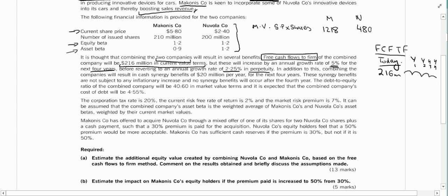We have gone through this concept of discounting the free cash flows in class, and from our dividend valuation model knowledge, we also know how to tackle this sort of situation. So we are just gathering information. We are provided in the first 3 lines about how the free cash flows will grow and what the actual amount of free cash flows is today in current value terms. Further, the second sentence is, in addition to this, combining the companies will result in cash synergy benefits of 20 million per year for the next 4 years.